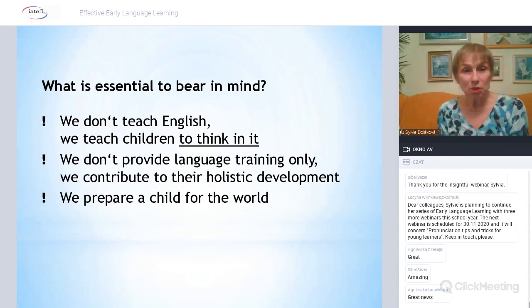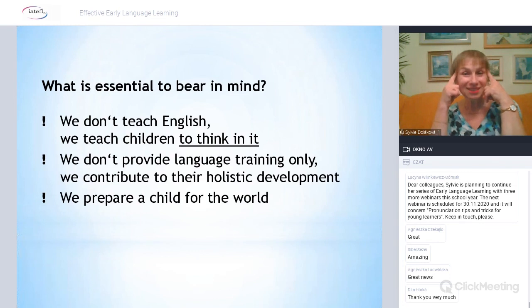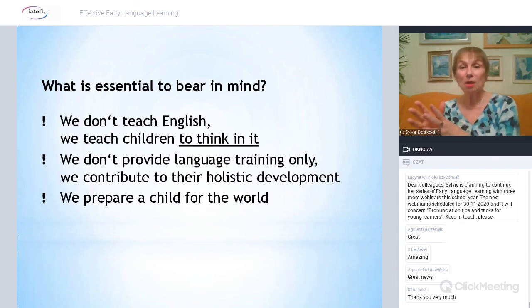And the last slide or information. We don't teach English to little children. We teach them to think in it. And that's the difference between teaching teenagers or adults and children. Don't forget that fact.